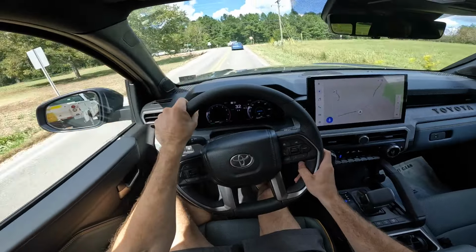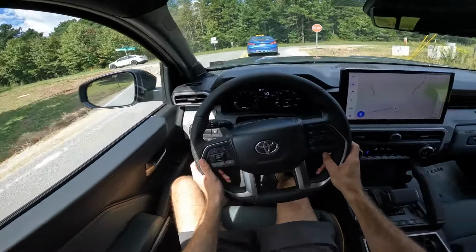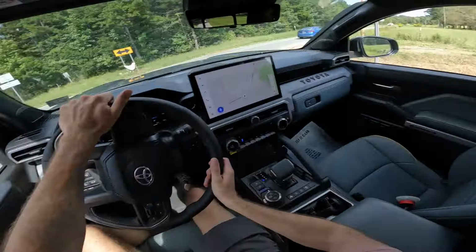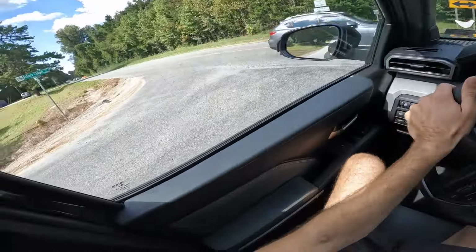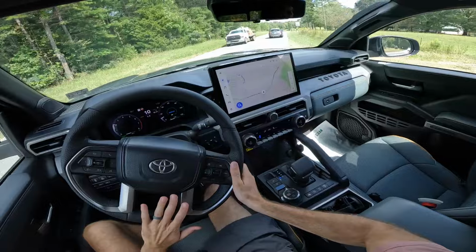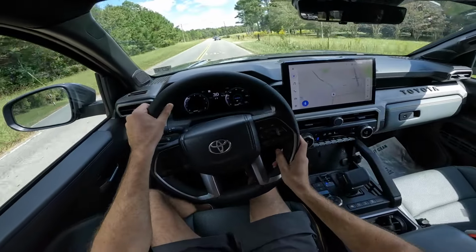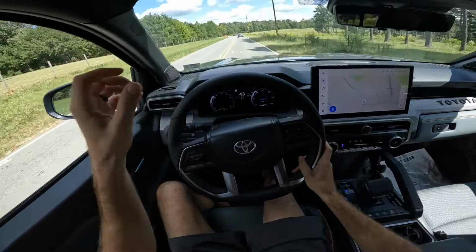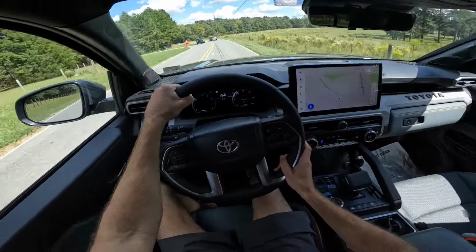A lot of people are knocking on them because they're not the V6 that the 3rd gen has, but with the power that you get, it's kind of hard to argue that, because you have a lot more power, which is also going to be helpful for towing if you plan on towing. I have about a 6,000 pound trailer that I'll have behind my hybrid, which is why I want to go with the hybrid. You get a lot of that low end torque from the hybrid system, which is nice, so it's a little bit less stressful on the engine itself.